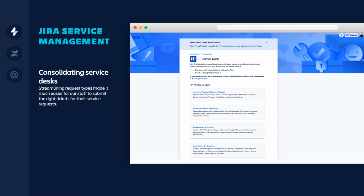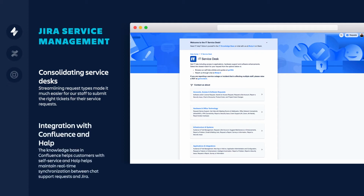Rather than having very descriptive and specific request types, since they had to work across all of IT, we grouped all of these requests together in order to reach our goal of minimizing the amount of request types that staff would have to look through in order to raise a request. Internally, we also knew that chat support was becoming more and more popular, and we would need to keep our request types and fields simple in order to enable a seamless chat to ticket experience. More on that later.